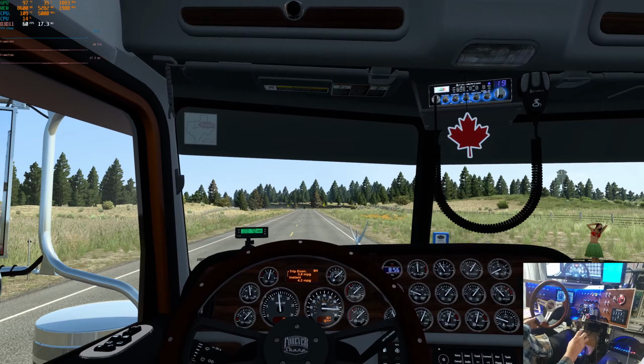And this is the Rollin 389 and the SCS Box trailer. I'm working on this Consolidated Express skin pack for it, and it's coming along pretty good. A few things to work on yet, not a lot.